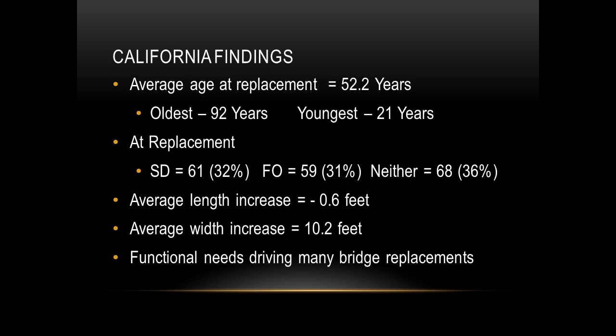So that's what was our study. What I'm hoping is that maybe some of you will see this and be in a position where you could go back to your own DOTs and start asking these same questions, because I'm really interested on a national level to try to understand what's really driving replacements. Because when we think about preservation, we don't want to assume we know what we're trying to preserve for, if that makes sense. And so this is really taking a pause and looking at this question.